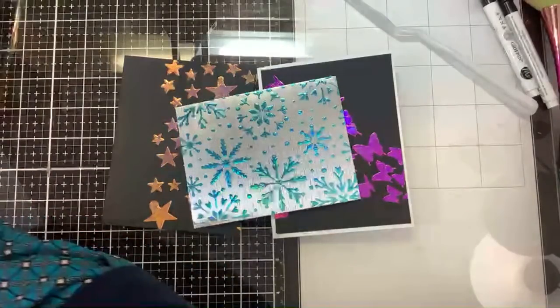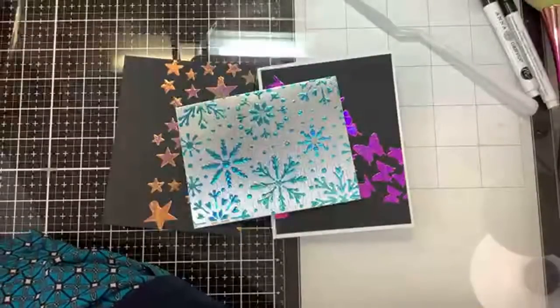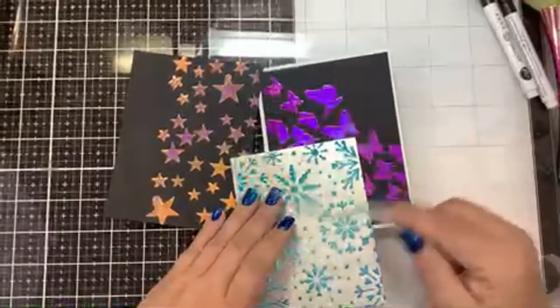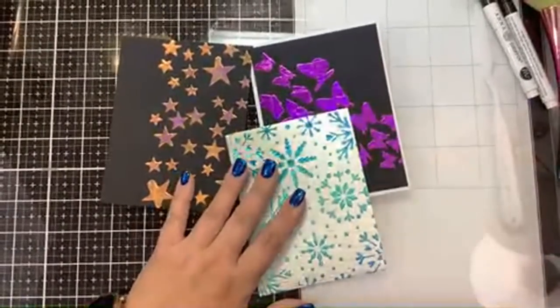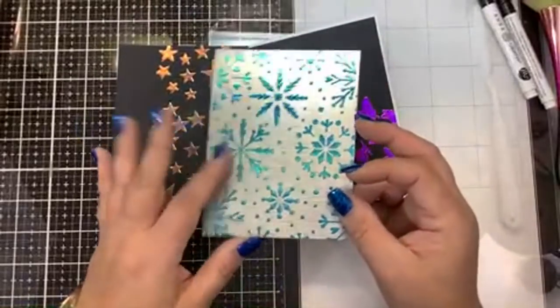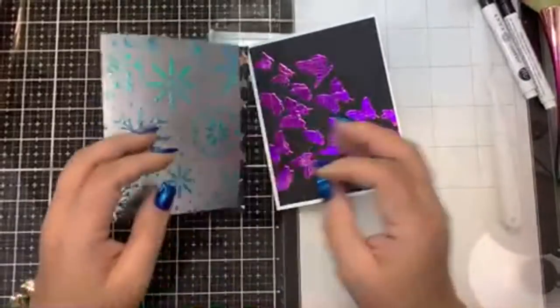So when you run it through a stencil, it just makes it easy for everybody. Just any stencils you have, you run the paste through, thin coat, let it dry 24 hours, run it through your die cutting machine or run it through your laminator. It doesn't matter. It'll come out great. Okay.